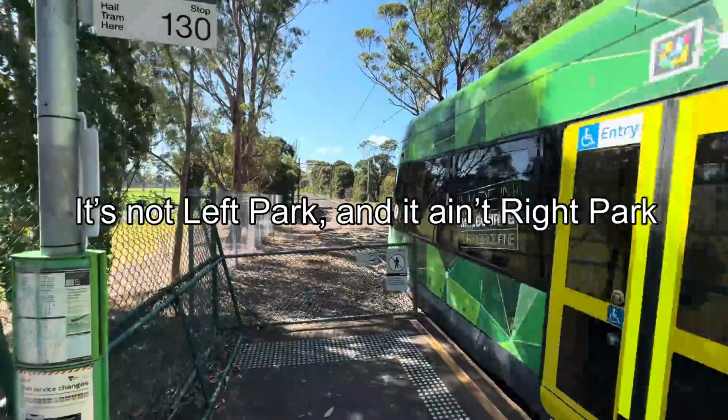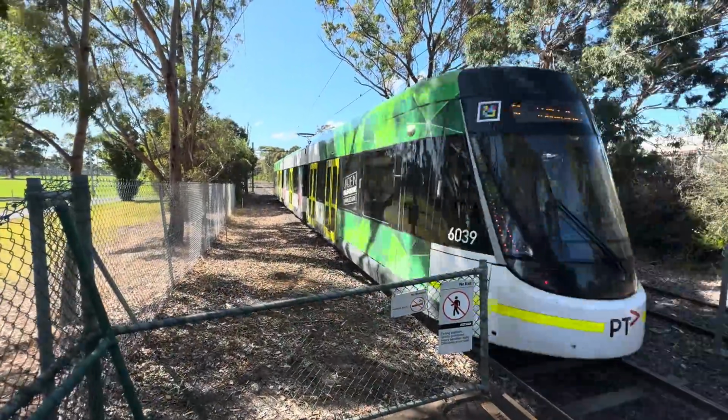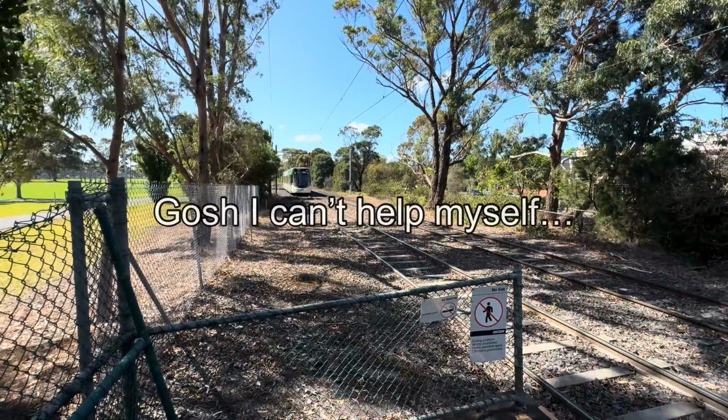It's not Left Park and it ain't Right Park. It's Malcolm in Middle Park. Gosh, I can't help myself. But if I could help myself, would I really want to?